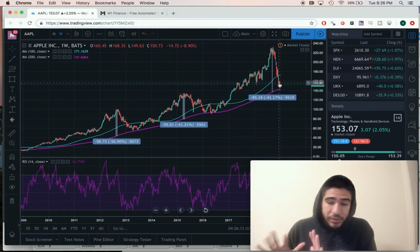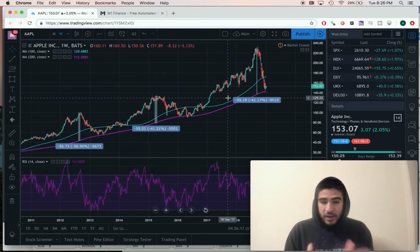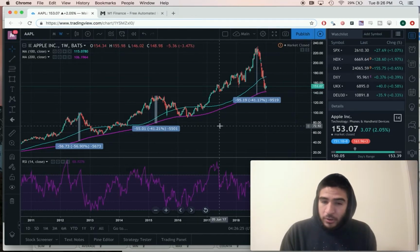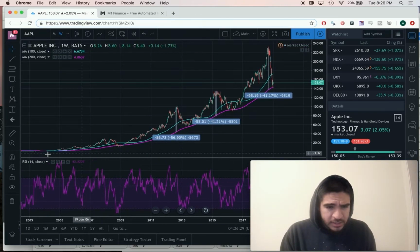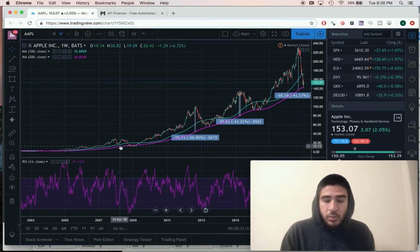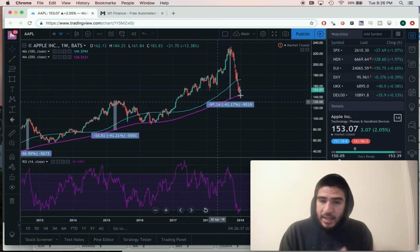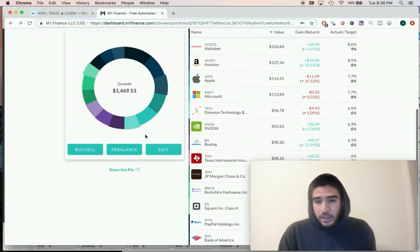Look, there's always going to be reasons for why you shouldn't buy a stock. But when you zoom out and you look at it from an unbiased perspective, Apple is still above the 200-week moving average. If we start to creep below this line, then I might get a little bit more cautious, because we haven't done that. Even in times of the 2008 recession, it very briefly got below the 200-week moving average, as you guys can see. But for the most part, this magenta line acts as a long-term average. So Apple I like a lot.